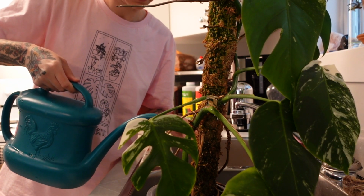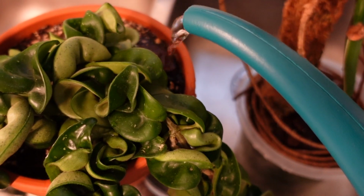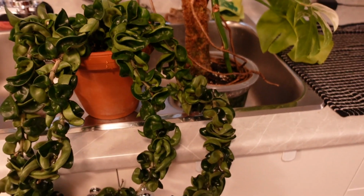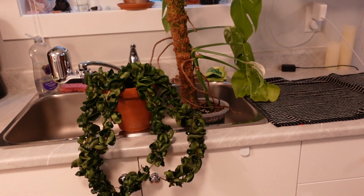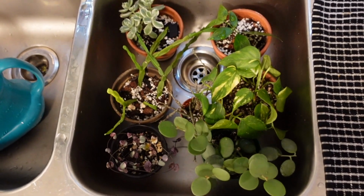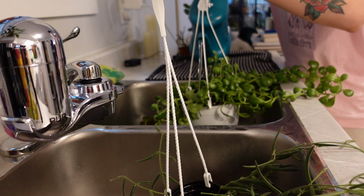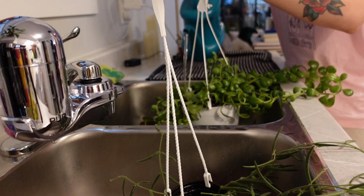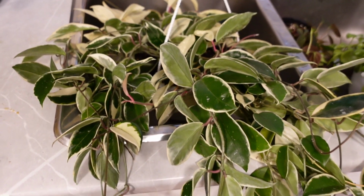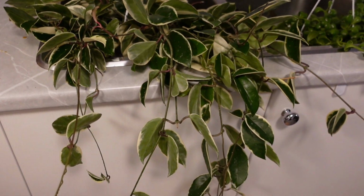Okay, so after we're finished watering her, we are moving on to my Hoya compacta, which is the other queen in my life. Like, look at her. Oh my goodness, love her so much. And then some small plants from my windowsill, and then some of my hanging plants, my trailing jade and my linearis here. And then, of course, my Hoya Crimson Queen. Oh my goodness, I cannot believe how big she's getting.